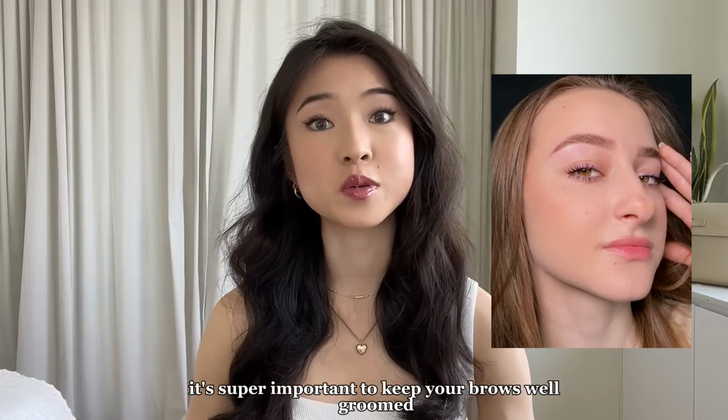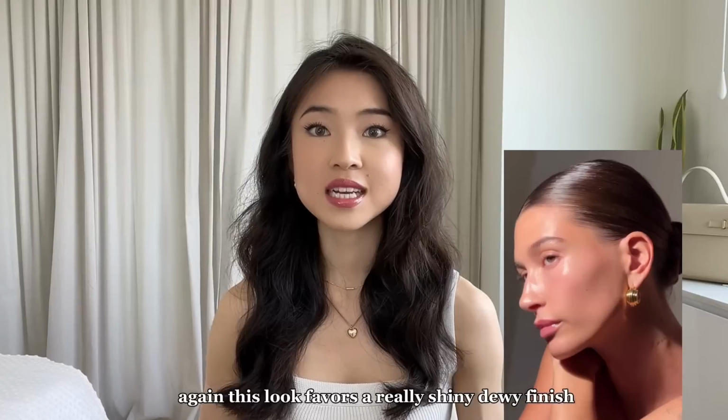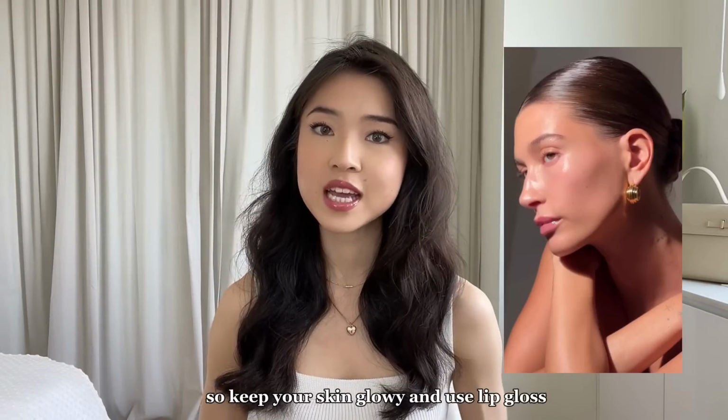It's super important to keep your brows well groomed, even if it's just with a clear brow gel and plucking the strays. Again, this look favors a really shiny, dewy finish, so keep your skin glowy and use lip gloss.